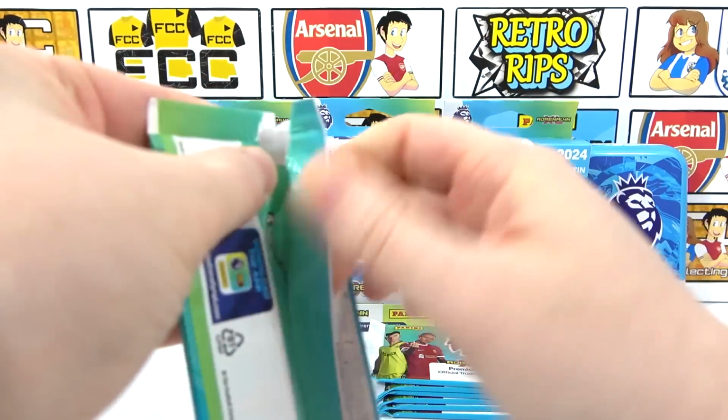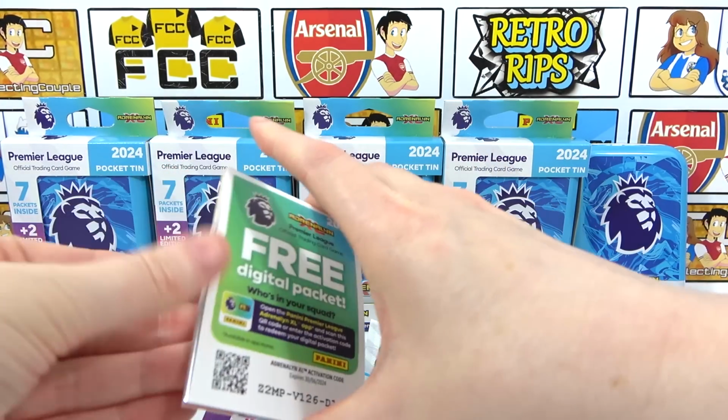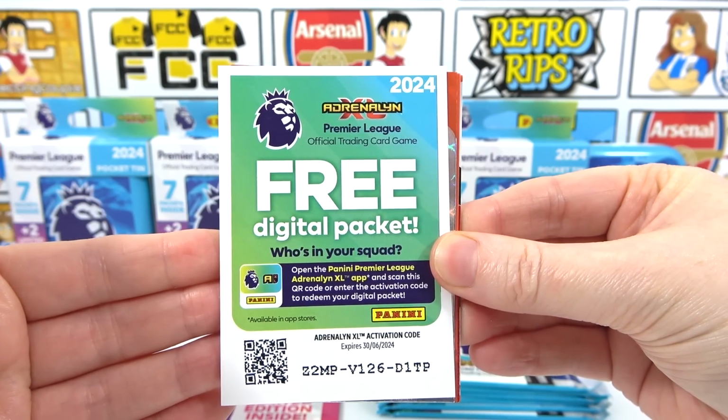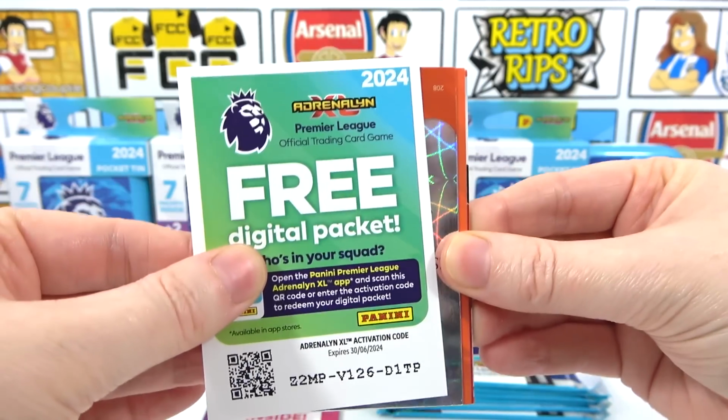Yeah, and if you've got the checklist, you'll know that there's 4 different Excellence cards available in these pocket tins. So limited editions are any limited edition in the limited edition packs, and we think that's the same for Excellences. Any Excellence in any tin, but there's only 4. Yeah, so fingers crossed. Hope for the best.